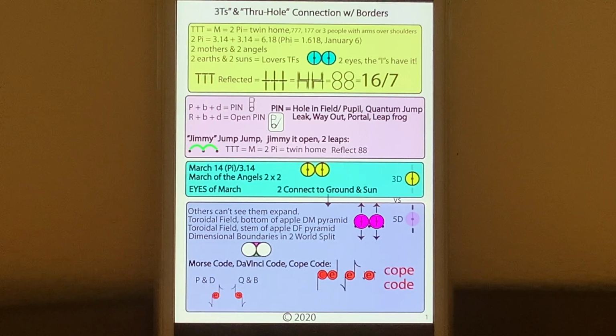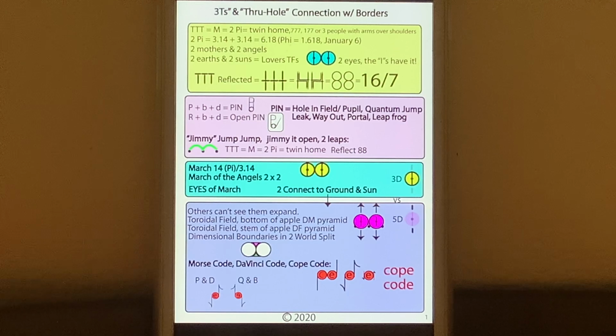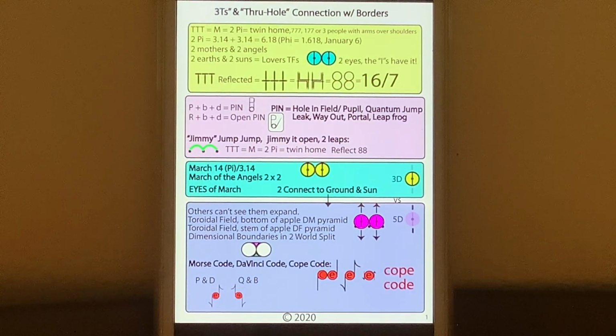I had been getting 3T, and I'd been getting 3Bs, like the Better Business Bureau, the day before. And now 3Ts were coming up along with Michael Jackson, Leonardo da Vinci, and Tesla as well. So the 3Ts came up here, and the through-hole connection with borders having to do with making sure you have boundaries. And the through-hole has to do with the portals, the wormholes, the quantum leap.